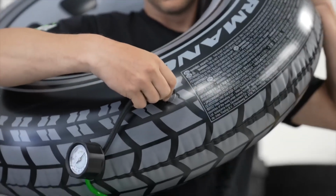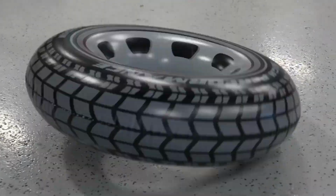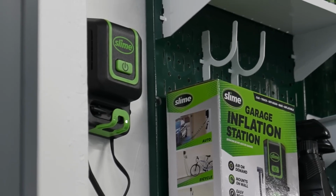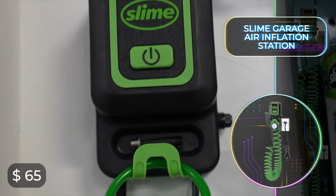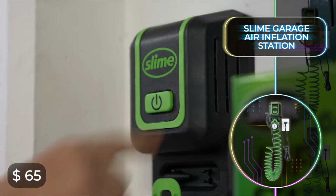And there's even a tire pressure gauge at the tip of the nozzle to guarantee you never overinflate. This gadget will always be ready to use but never be in the way at the same time. And for $65, you'll never struggle with inflating anything in your life again.